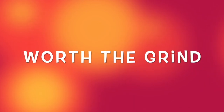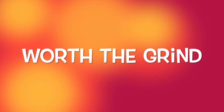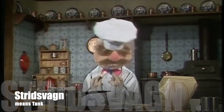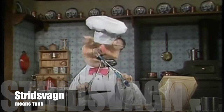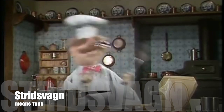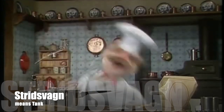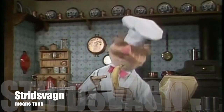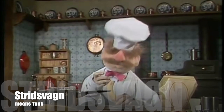But before we go on to the tech spec, let's incorporate a Swedish expert to help us look at this. So it's the Stridsvagn, which basically just means tank in Swedish, so it's Tank 74. It follows on from the Stridsvagn M40 and M42. The M40 was a Second World War tank. The M42 developed after the Second World War.